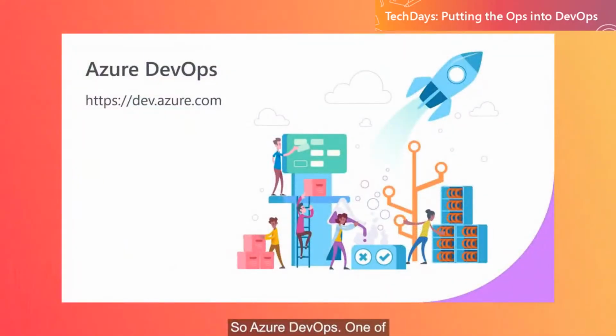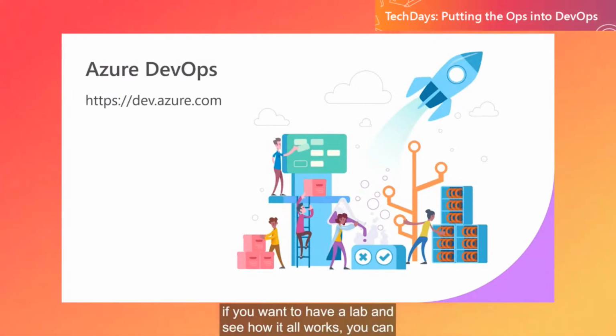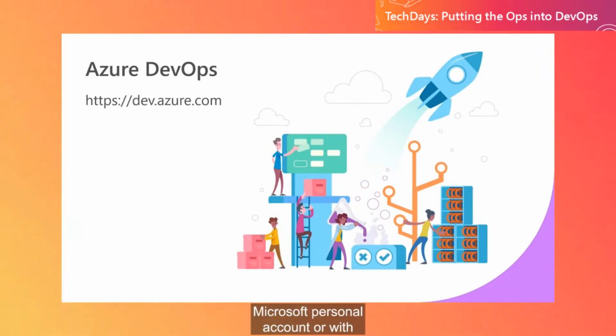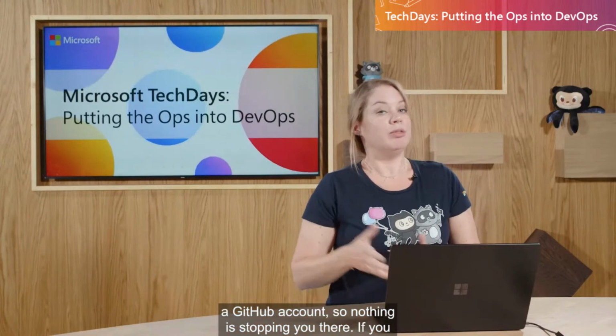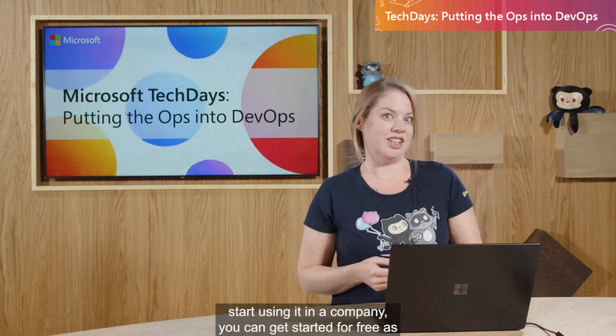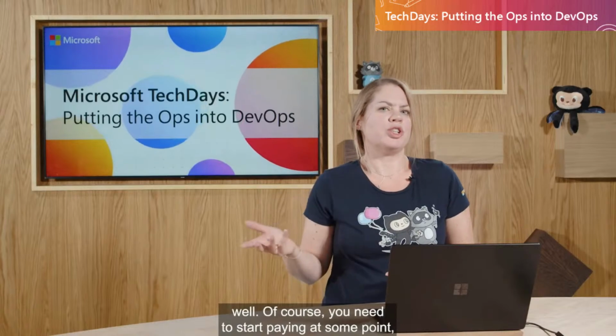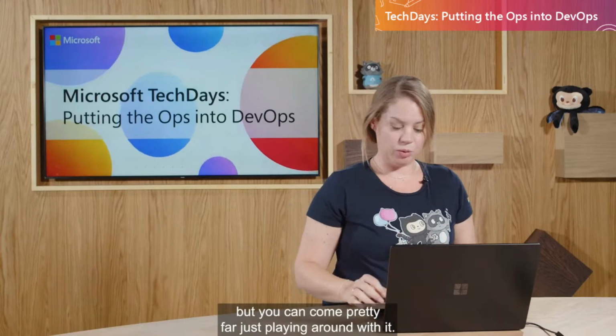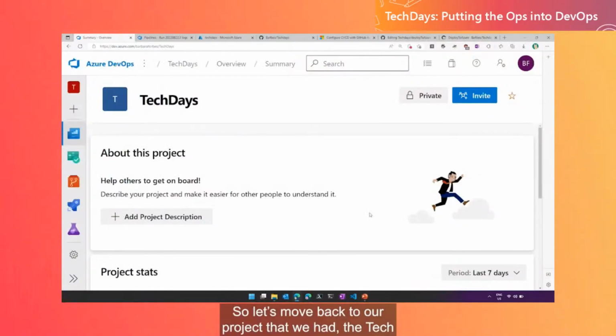So Azure DevOps, one of the great news about that is that you can get started for free. So if you want to play around, if you want to have a lab and see how it all works, you can do that. You just go to dev.azure.com and you can create your account with your Microsoft personal account or with a GitHub account. So nothing is stopping you there. If you start using it in a company, you can get started for free as well. Of course, you need to start paying at some point, but you can come pretty far just playing around with it. So let's move back to our project that we had, the Tech Days project.